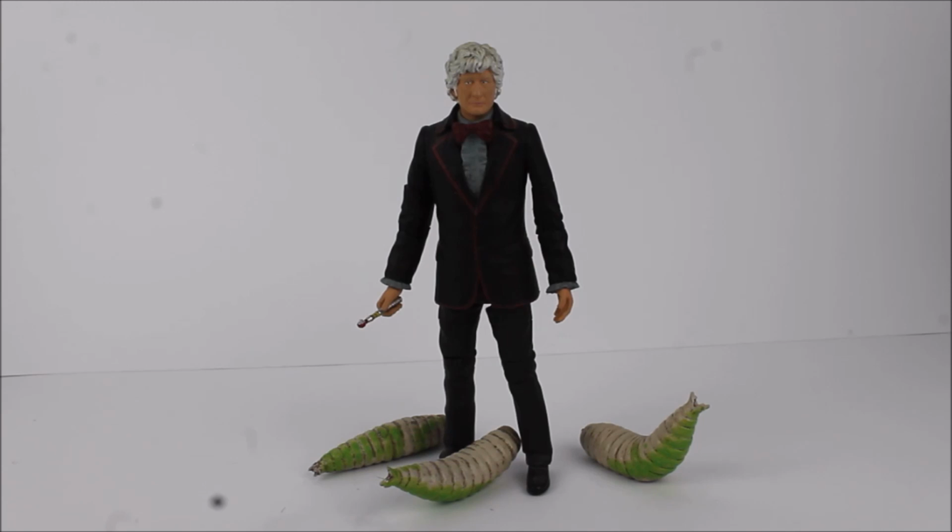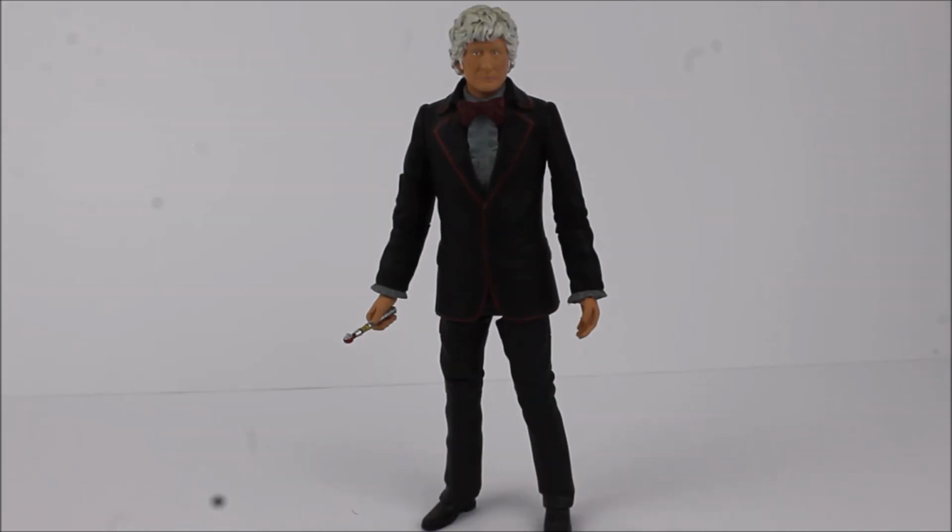However, somehow, probably due to it being classic collectors, it's still got snapped up, and I do believe that this set is still quite sought after from collectors of the line. You're probably thinking that we're having a little bit of deja vu with this variation of Third Doctor figure, and that's because we are. This Third Doctor is basically a mishmash of the two previous ones.